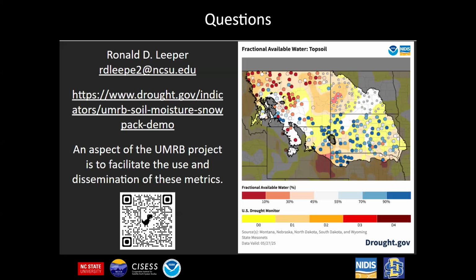At what depths and what geographic locations do you see the soil moisture values drop a little bit? Yeah, so great question, Tyson. We saw it more for the topsoil layer because it just varies more. It has a larger range.